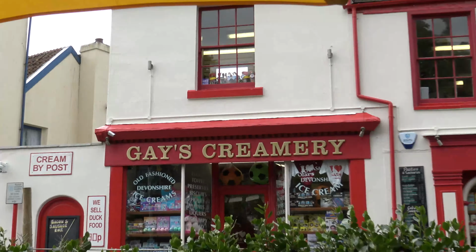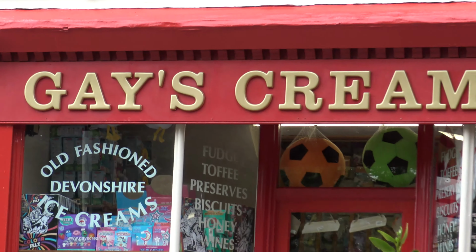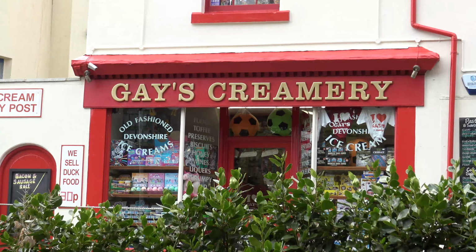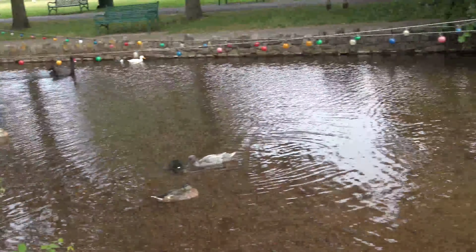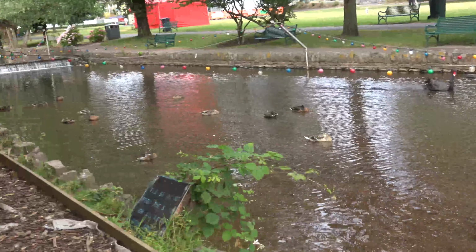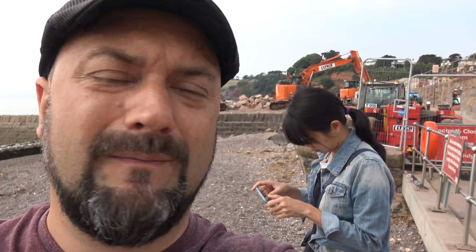Breakfast of champions. At Gay's Creamery. Welcome to Dawlish. They're doing a little construction work, which is a real shame, but looks like a cracking beach.